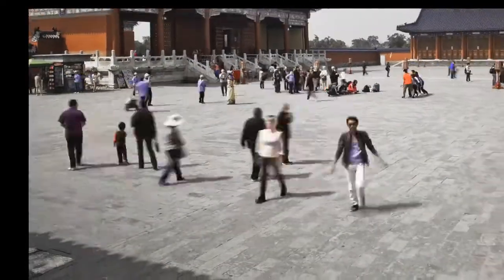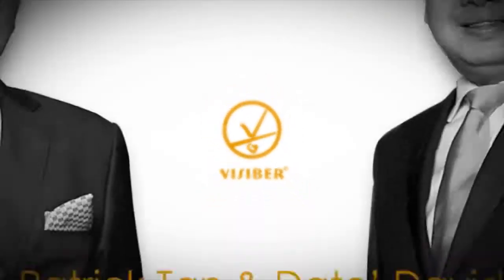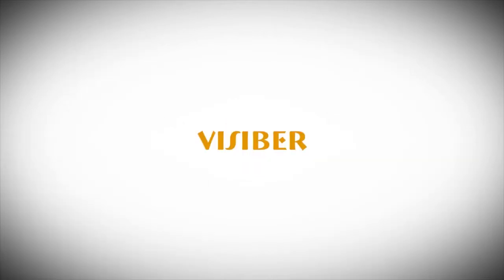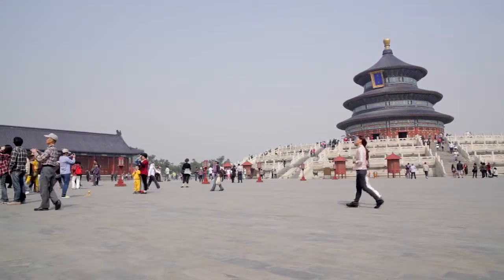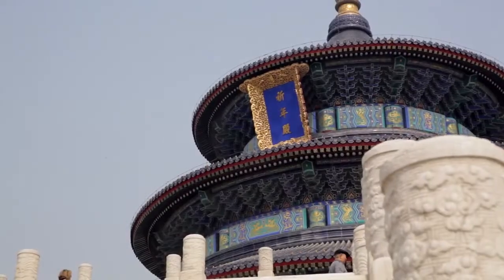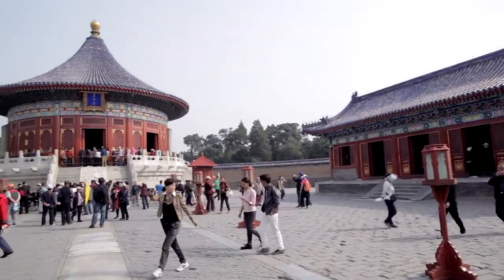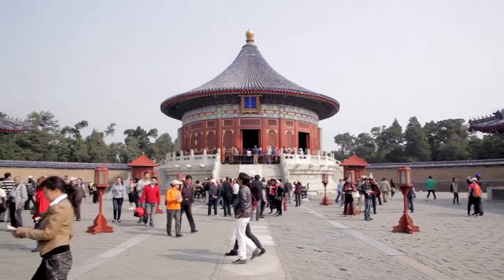Team and I were recently invited to Beijing for a study tour with Visiber, a company that applies a method that uses appropriate theories to analyze the characteristics of a person or a place with symbols and numbers. The tour took us to the Temple of Heaven, a complex of religious buildings visited by the emperors of the Ming and Qing dynasties for annual ceremonies of prayers for good harvest and prosperity.